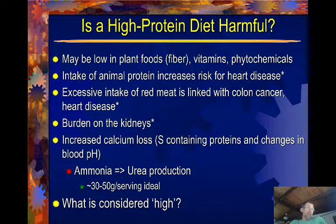They will be low in plant foods, right? If you're eating too much of one food, obviously something else is getting sacrificed. So the lack of plant foods is going to mean a lack of certain vitamins, certain minerals, certain phytochemicals, and a certain amount of fiber is going to be lost in that equation as well. So you're just missing out on other foods. You end up eliminating foods that you shouldn't be eliminating if you go high protein.